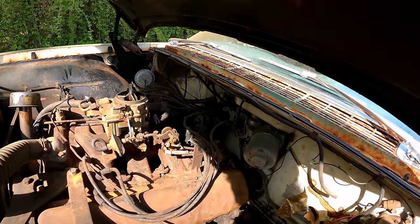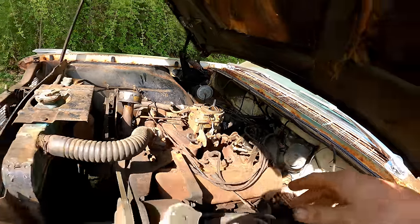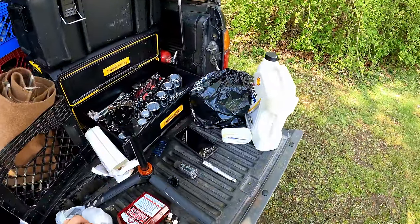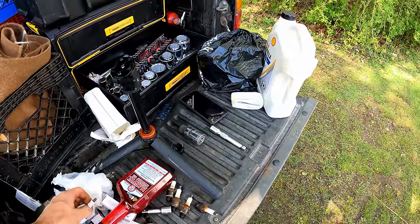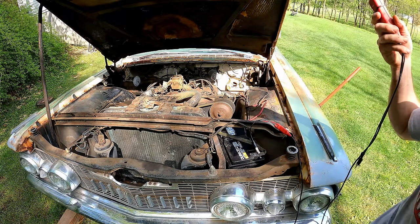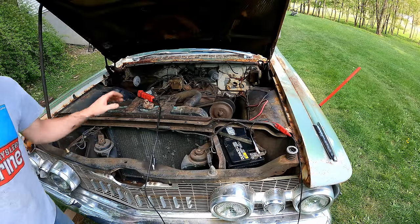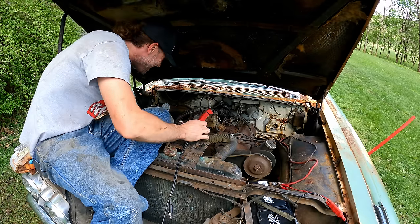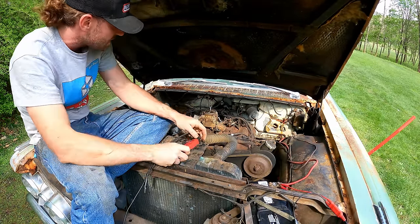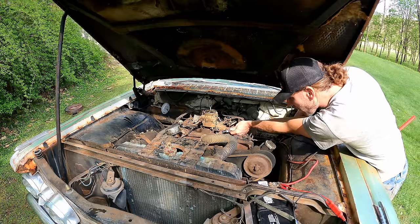But next thing would be checking for spark, which I suppose before even checking, we might as well. I was going to say, check the points first since those are always corroded up, but we'll see what we got. Break out the handy power probe. Not that you need it, but it's nice to have. Convenient. See if we get power going to the coil with the key on. KOEO. Yep, good power, and it does have the resistor in line to help not burn up the coil. And spark.